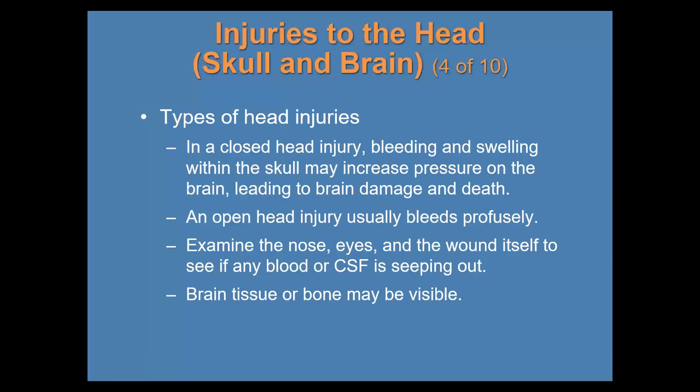So in a closed head injury, bleeding and swelling within the skull may increase pressure on the brain, leading to brain damage and death. That's one of the big ones that we worry about is swelling. Just in general, like if you get hit in the arm and your arm starts to swell because that site's been injured, the brain is the same way.